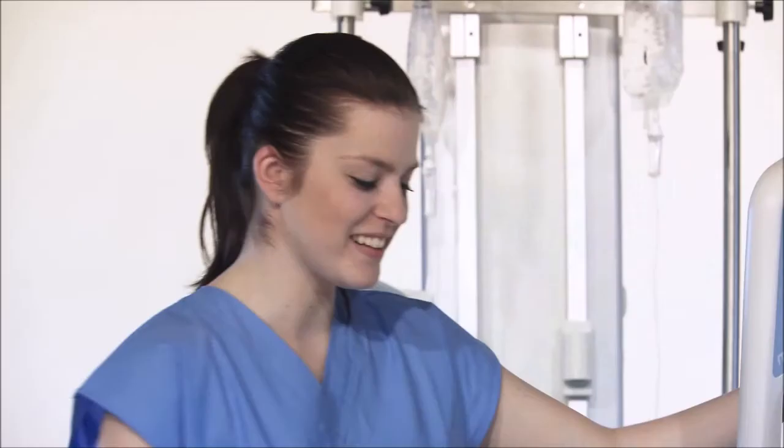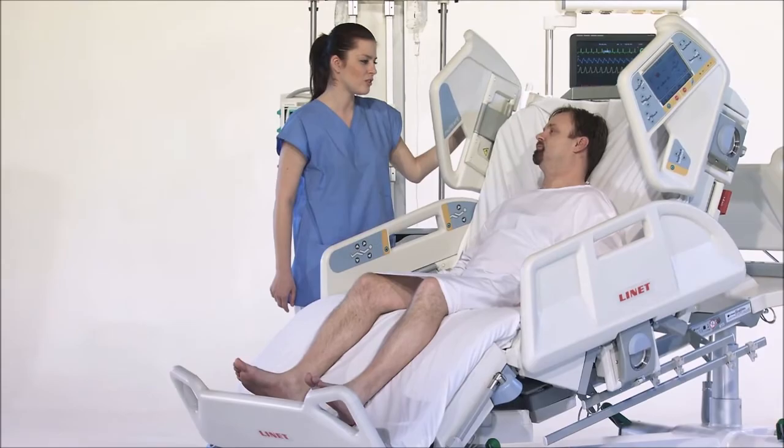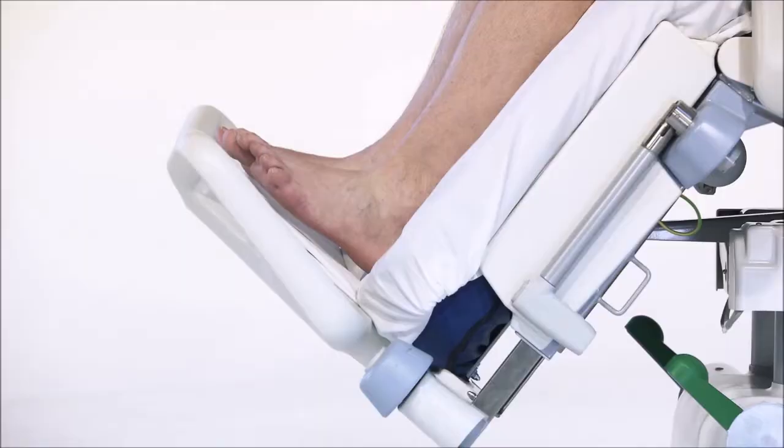We need devices that are easy and safe to operate. It's simple. The less time staff devotes to operating the bed, the more they can dedicate to direct patient care. Ultimately, the fewer the complications, the lower overall cost of treatment.